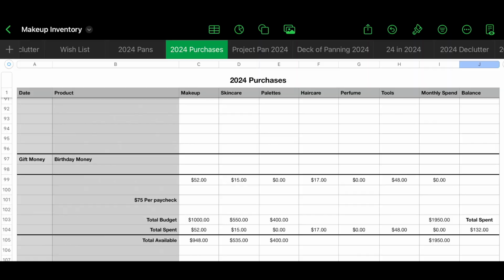So I do want to be trying more brands and be able to show a little bit more product reviews or eyeshadow reviews, things like that. And with my current budget, I don't feel like that is something that I can do just because indie palettes are more expensive. So on my spreadsheet, I do have my categories broken down: date of purchase, product, and then I broke my categories down even more this year because I want to be able to track things in those categories.